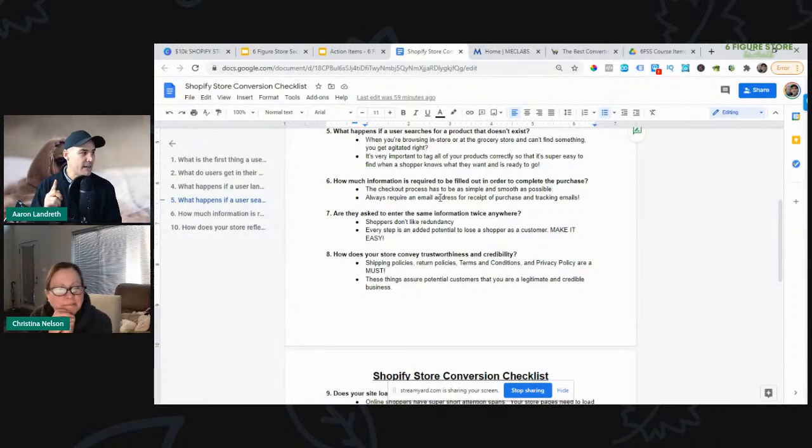So any little hiccup, any little thing that causes friction, or an additional keystroke, or that lack of trust, or that lack of social proof, anything that is adding to friction is going to result in fewer conversions. So one big one is how much information is required to complete the purchase. We want as little information as is required, so as few steps as possible from point A, landing on your page, to point B, checking out.